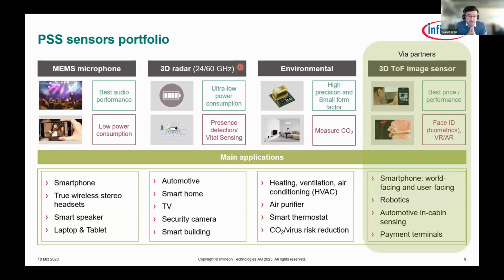We have a strong footprint in the industry, so many of our customers are using our sensors. So this will also help you with code examples you will find on our webpage, for example.